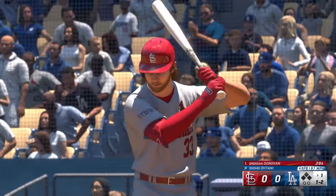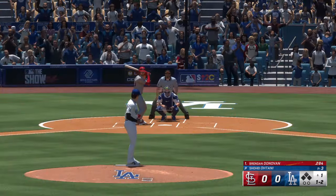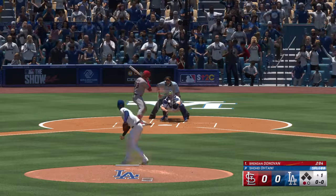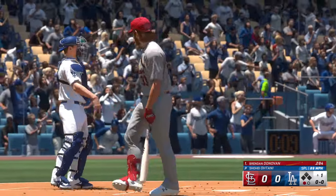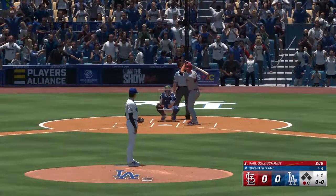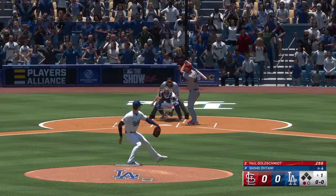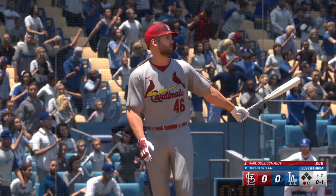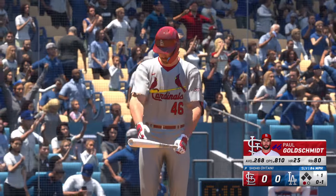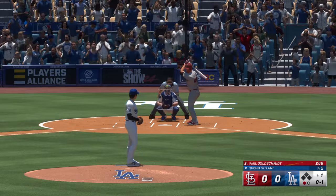They can live up in the zone all game if hitters will chase it. That's just too much velocity. Hitters got to look down in the zone. And that's the first down. Here's Paul Goldschmidt. Ohtani, the former rookie of the year, he throws a slurve, a four-seamer, a cutter, a splitter, and he works in a sinker. One out, bases empty.